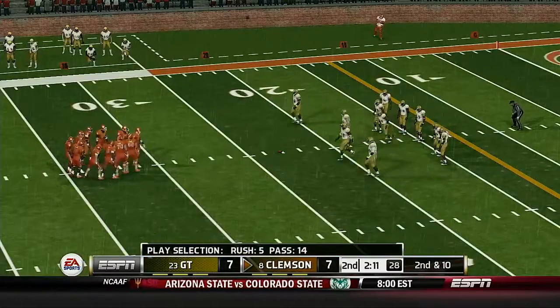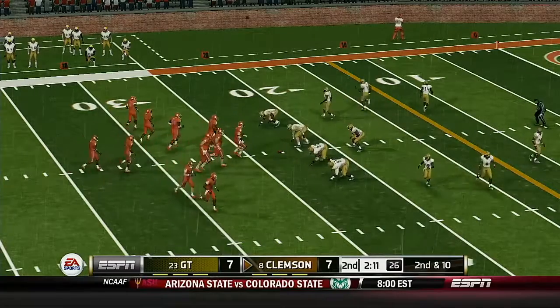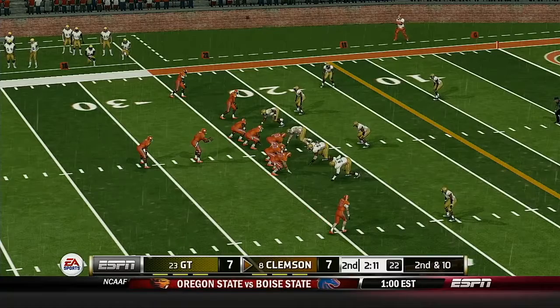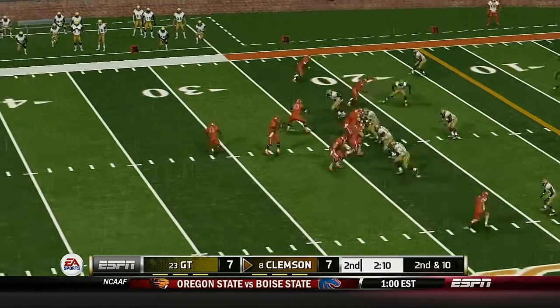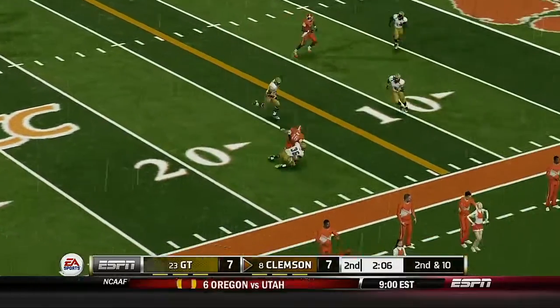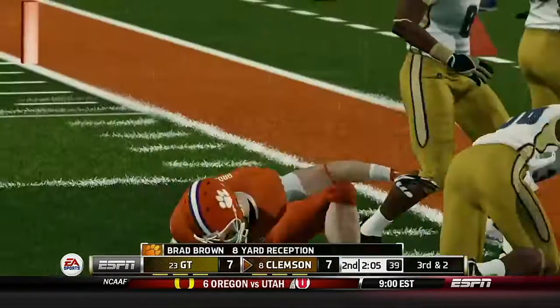That makes it second and 10. So it's second and 10. Ball on the 23. Slings it. Brought down at the 16.